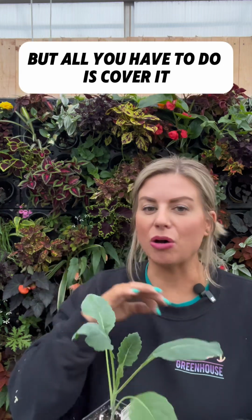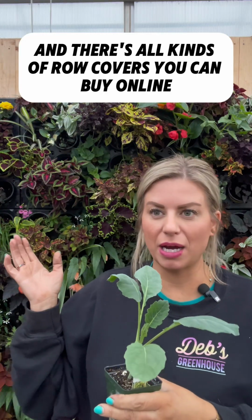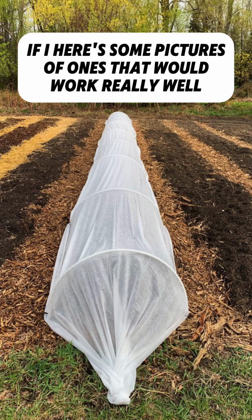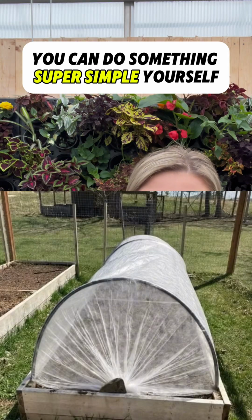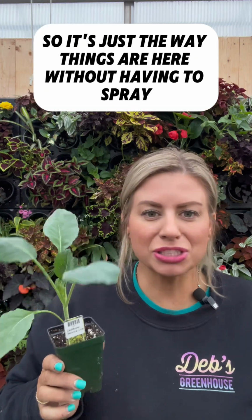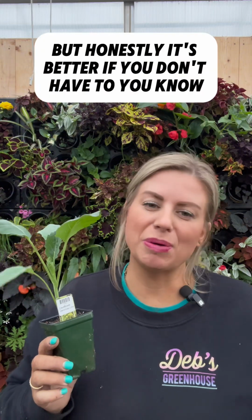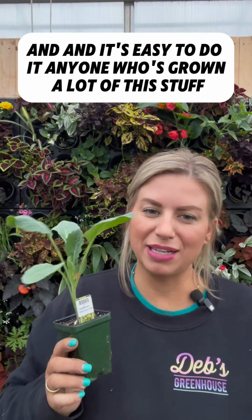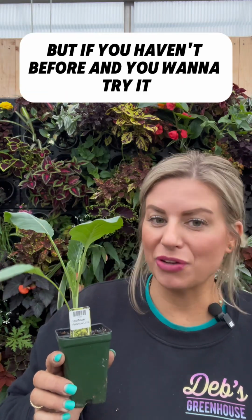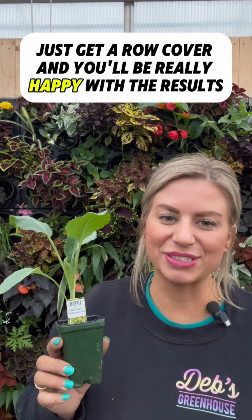It's almost impossible to get them off. But all you have to do is cover it, and there's all kinds of row covers you can buy online. Here's some pictures of ones that would work really well. You can do something super simple yourself, or you can just buy a kit and put it right over top. So it's just the way things are here without having to spray. You could spray, but honestly, it's better if you don't have to, and it's easy to do. Anyone who's grown a lot of this stuff knows what we're talking about, but if you haven't before and you want to try it, just get a row cover and you'll be really happy with the results.